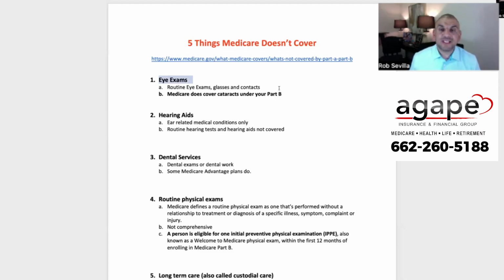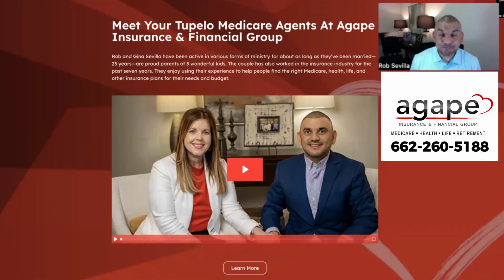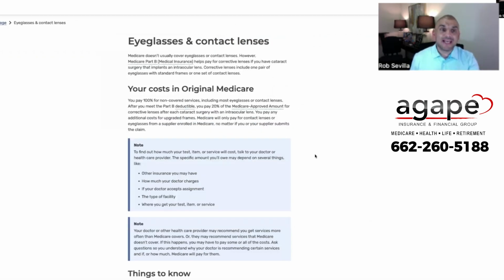Routine eye exams, glasses and contacts are not covered under your Medicare. Now, Medicare does cover cataract surgery under your Part B. And once again, I don't want you to take my word for it. I'm going to go here to Medicare.gov and you can Google search this yourself. It says what's not covered by Part A and Part B, and it gives you a whole list of things here. You can see eye exams for prescription glasses, but you can break it down even more.